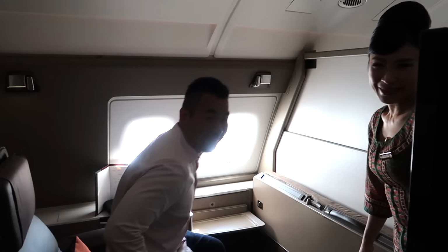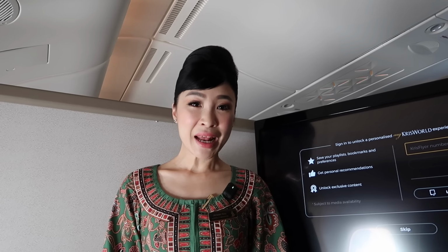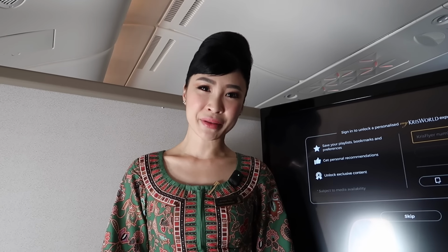The biggest suite on earth, I think. Welcome aboard Singapore Airlines SQ856 to Hong Kong, Mr. Sam. Let me just do an introduction of the aircraft.